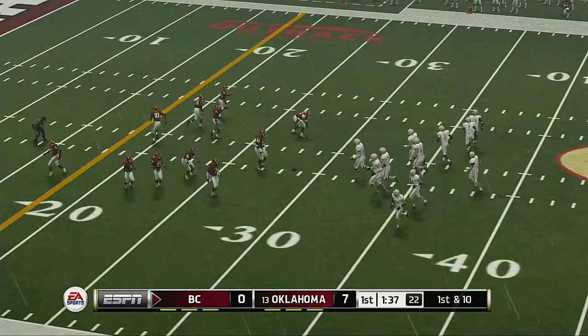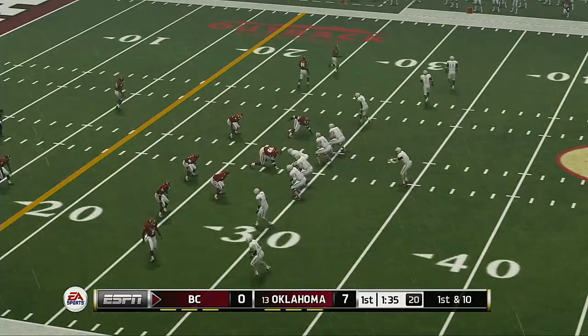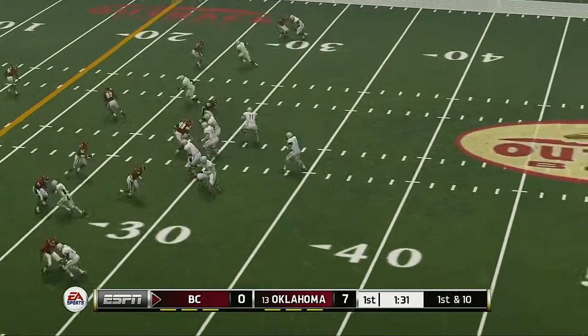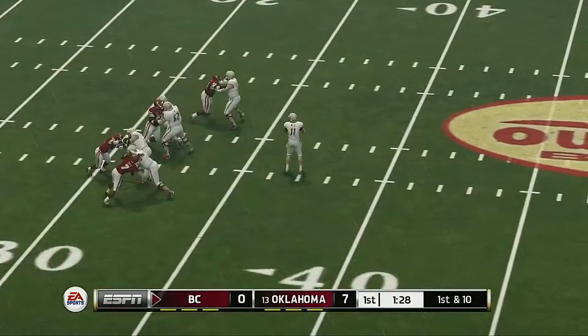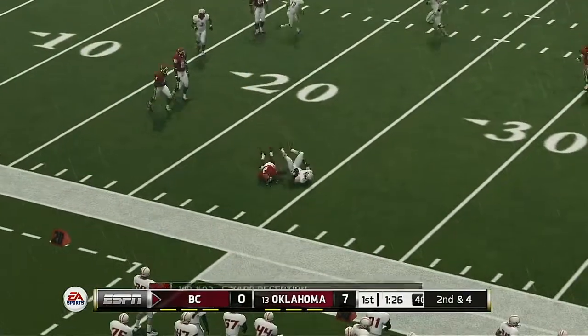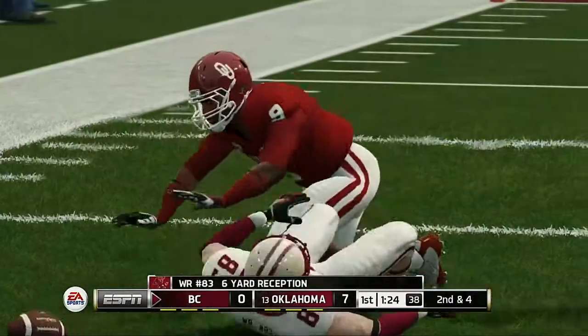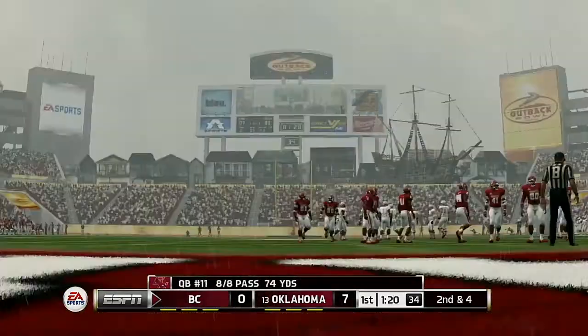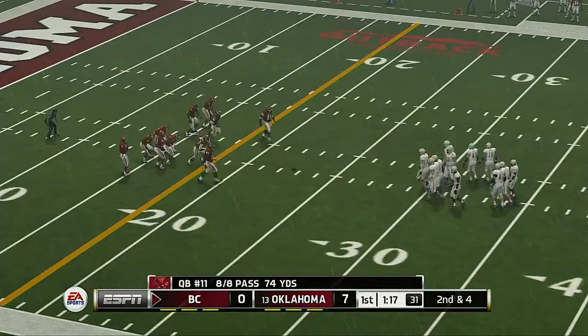From the 29-yard line, it's first down. And they're going to put six DBs on the field to counter that five-receiver look. Pass complete and taken down immediately. A gain of six. I got to give credit to the receiver here for getting separation from the coverage and making a good catch on the play.